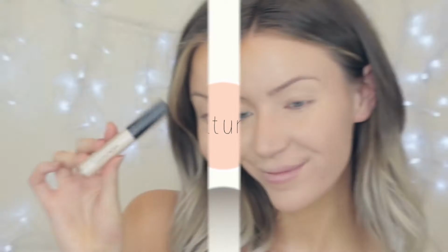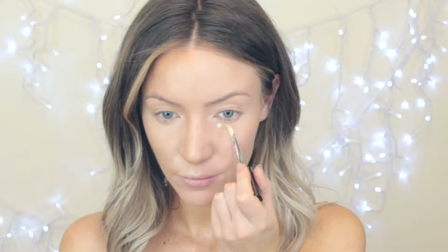This is getting complicated. Yay, back to the natural side. So I am going to brighten up the eye area, but just a little bit. I'm just using the Bobbi Brown tinted eye brightener and applying a little bit around the eye socket, and then I'm just going to blend it out.